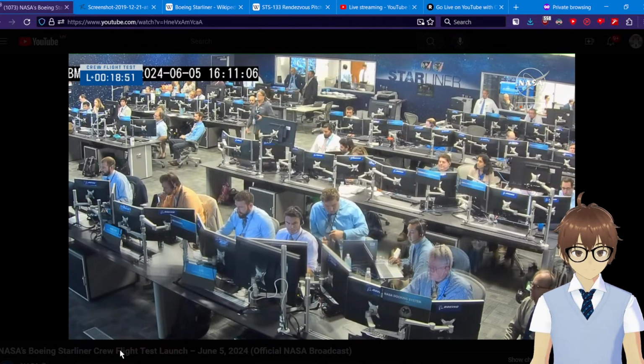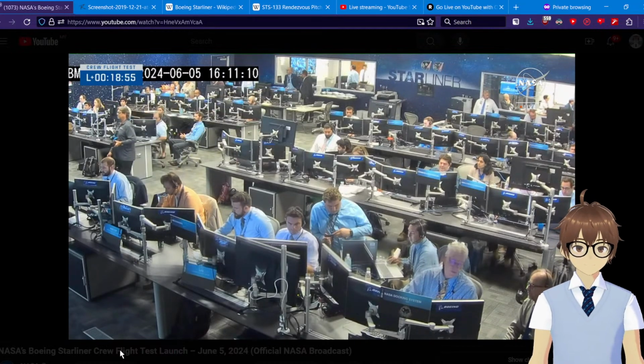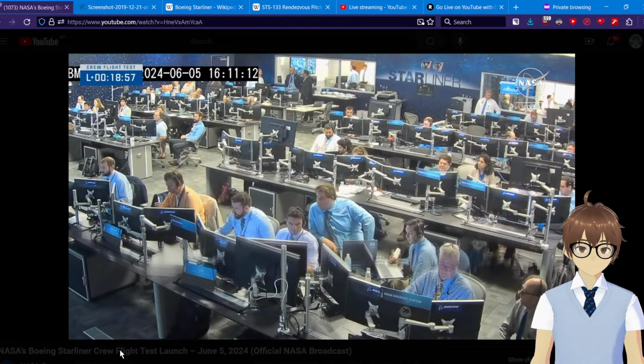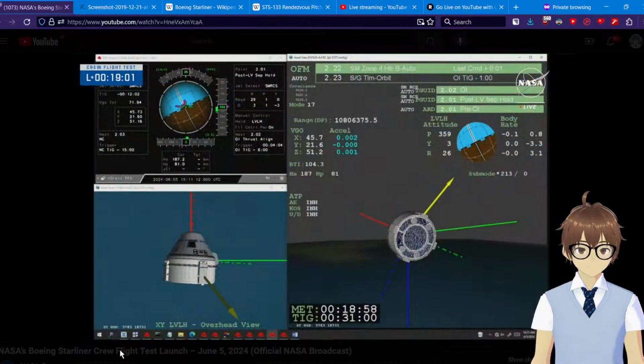So there's a handful of things that the crew's going to do now, mostly just prepare the inside of the cockpit, so they are looking at the right data to prepare for the upcoming orbital insertion burn.